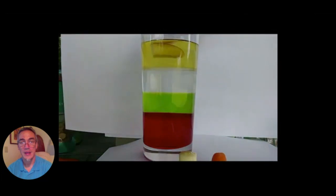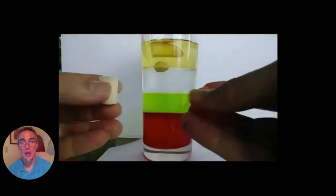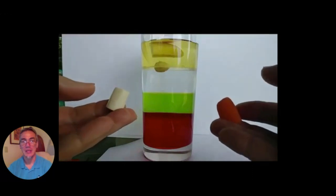And when we add the macadamia nuts, where do you think it's going to go? Oh, it's floating on top of the water. So it is less dense than water. Their density values are less than 1, the macadamia nut and the apple.